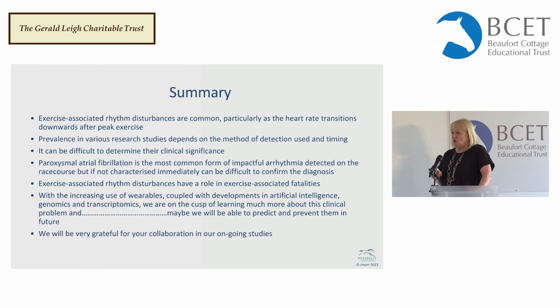Exercise-associated rhythm disturbances do have a role in exercise-associated fatalities, but untangling that, certainly predicting that, is impossible at the moment. However, we're in a good place because the future looks positive. We've got the wearables. There are developments going on in artificial intelligence, genomics, transcriptomics. So I think if I was giving this presentation in 10 years' time, it will be very, very different. And for the vets that are out here in the audience, I will certainly be telling you more about this, but we will be very grateful if you could help with our ongoing studies. I think I'll stop there and thank you for your attention.